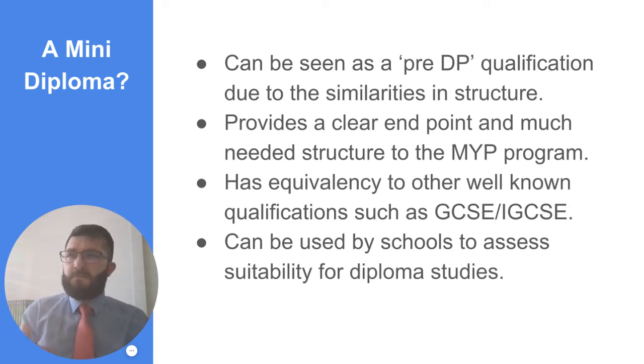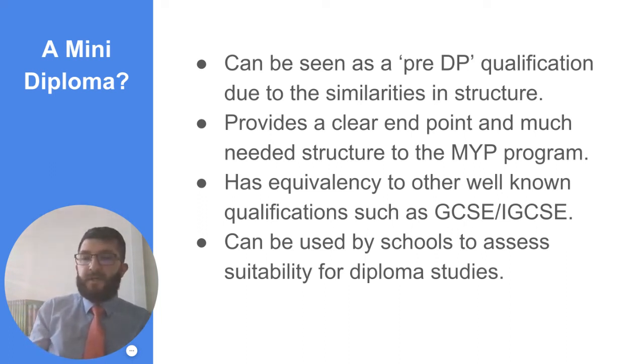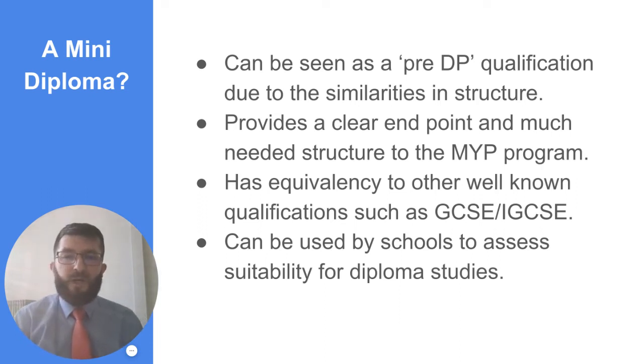And there is some research by the IB that does a direct comparison, which is quite interesting and maybe the topic for a future video. But there's some kind of direct equivalency to other well-known qualifications like the GCSE and IGCSE, which have been around for a long time. They're quite well respected. People understand what the scores from those mean. And the e-assessments and the certificate have not been around for long enough to establish that reputation yet, but I can see it attaining that same level of reputation as time progresses, as we get through maybe the 10, 20-year mark of the MYP certificate.